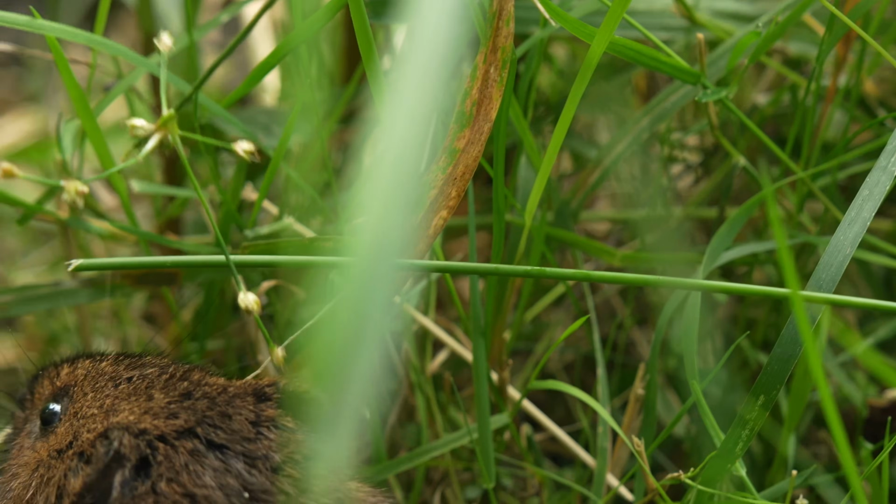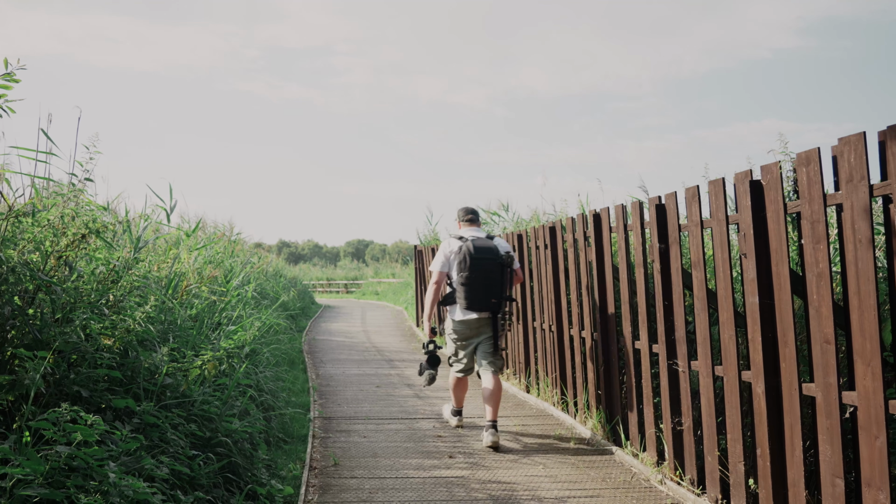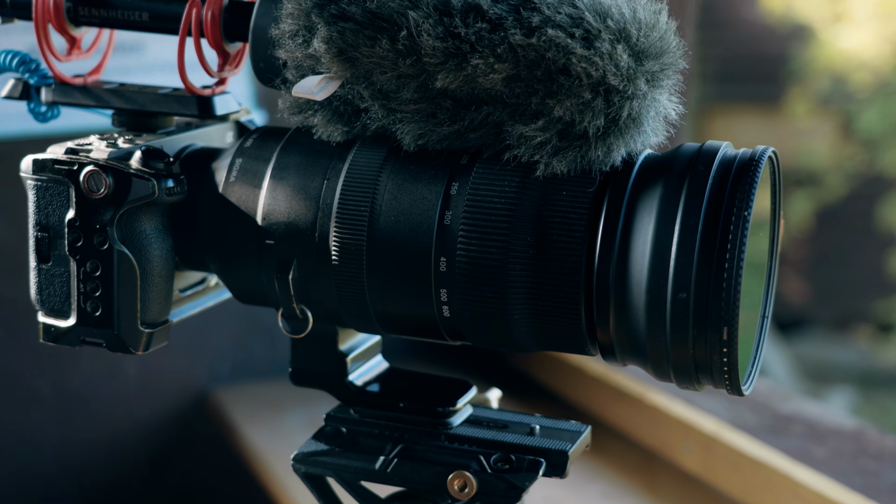And just like that, it was gone. I'm going to try my luck in one of the hides. It'll be nice to get out of the sun for a while. So I'll just run you through the setup that I'm using today. I've kept it really lightweight, because I'm moving from location to location.